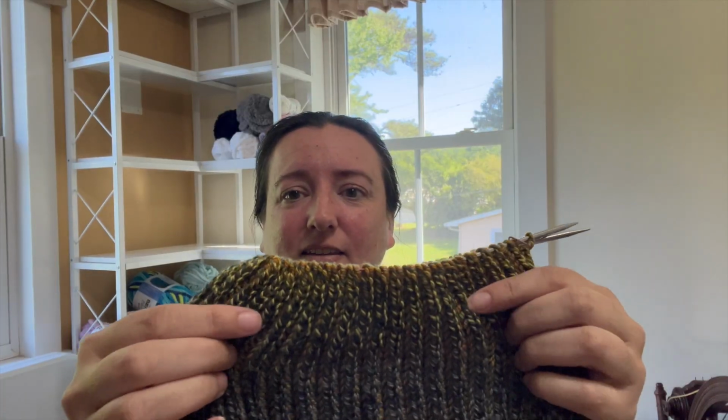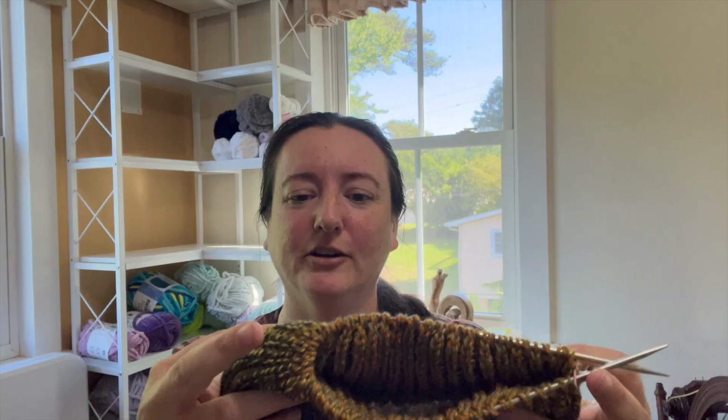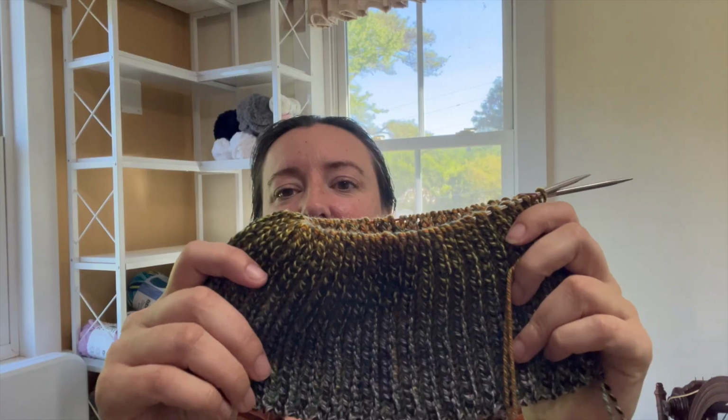Where it's gonna switch from having the main color be the main outside color, switching to the contrast color being the main outside color. And so that way, when you fold up the brim of your hat, it's the same color for your brim and the body of your hat, but then you can also turn it around and it becomes reversible. So I think that is really neat, and I am loving it so far.